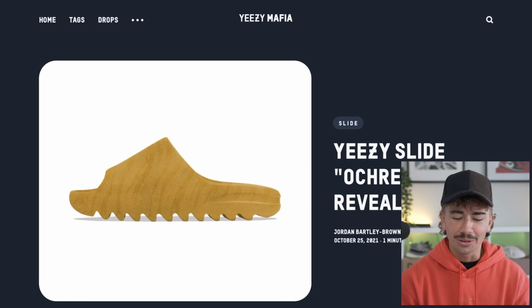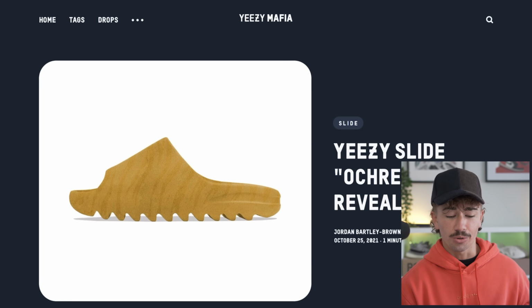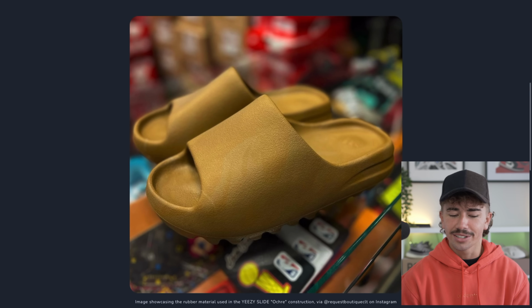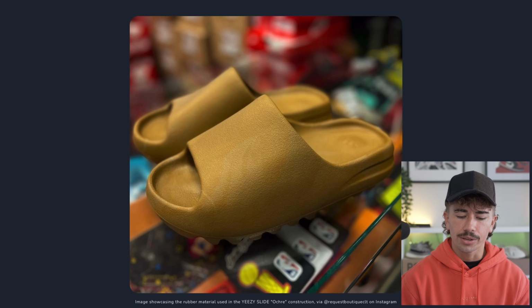But either way, along with this restock, we are also getting some more Yeezy slides, and this time they're actually changing it up. So we've got this new colorway called the Ochre. I assume it's going to be somewhat similar to the Ochre Foam Runner. So guess what? We got an actual image, and yes, it does look a lot more yellow, I guess, but one thing you will notice is that this has a new material, so it's slightly textured. It kind of has a rough, gritty look to it.